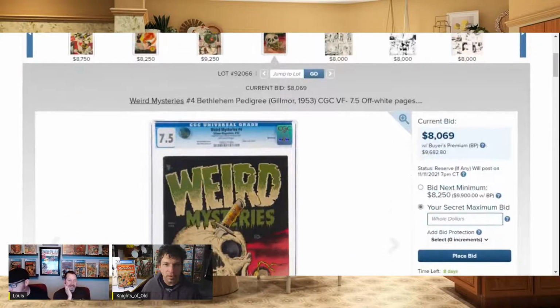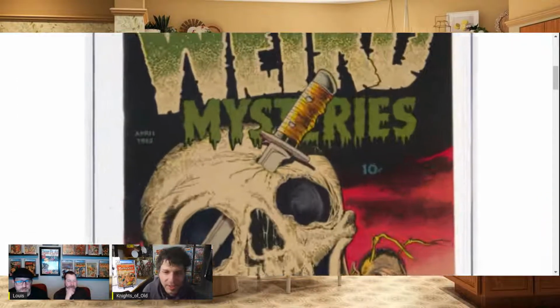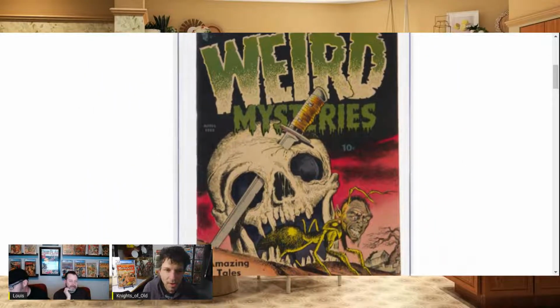Yeah, this is a Bethlehem pedigree, so it's another one of those. This is a cool book. Yeah, Bernard Bailey again, and this is this one. I don't really understand this one. Like, what is the deal? It's a human head on. It's creepy. People love that.